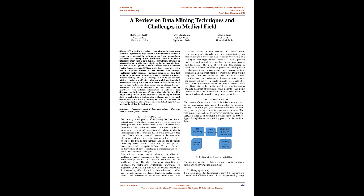A review on data mining techniques and challenges in medical field. Abstract: the healthcare industry has witnessed an enormous evolution in producing huge amounts of medical data that have given rise to research in multiple areas. Many researchers reviewed and surveyed the healthcare, which is an active interdisciplinary field of data mining.